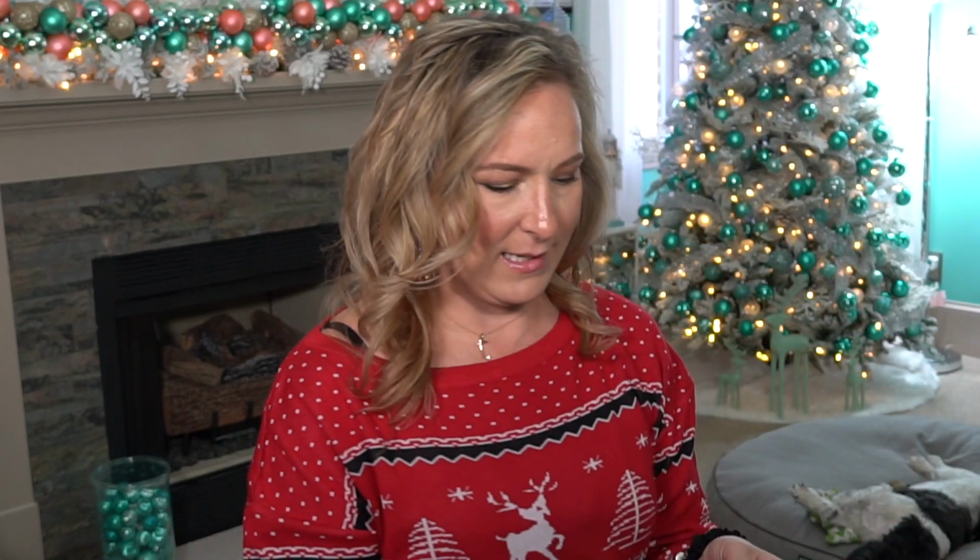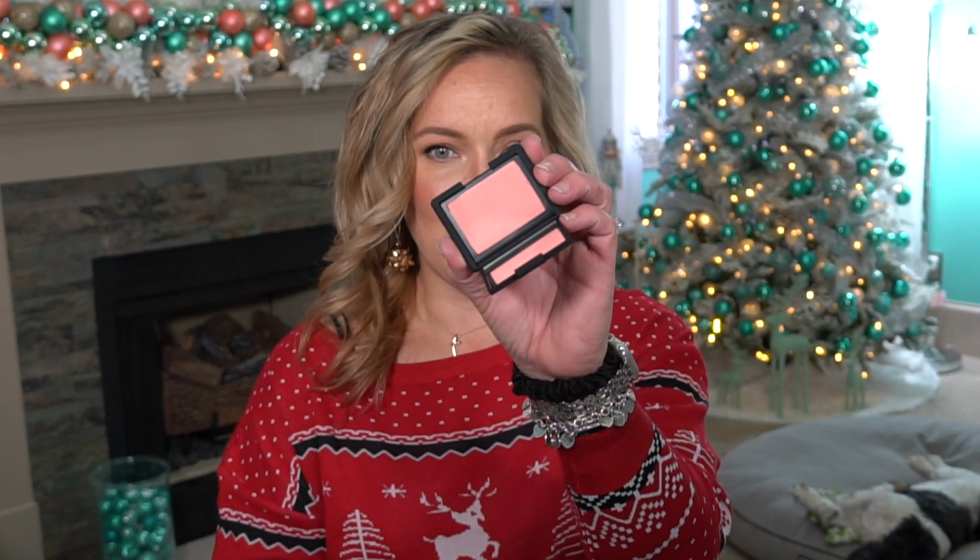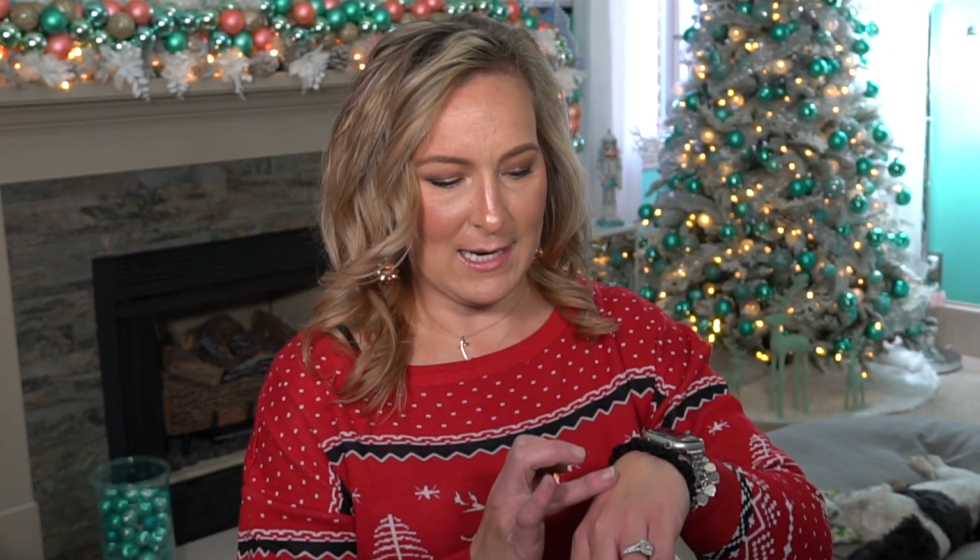So the first thing I see here is actually out of the box. It's a Nars blush in the shade Deep Throat. So I don't think I have the shade. I have the original, which was the Orgasm shade. So here's what Deep Throat looks like. It's a really pretty color. I like that it's more matte. It's not as shimmery as Orgasm is. So there's what it looks like. It's got a little bit of a shimmer to it though, doesn't it? Yeah, it's got a little bit of shimmer. So that is a pretty blush.